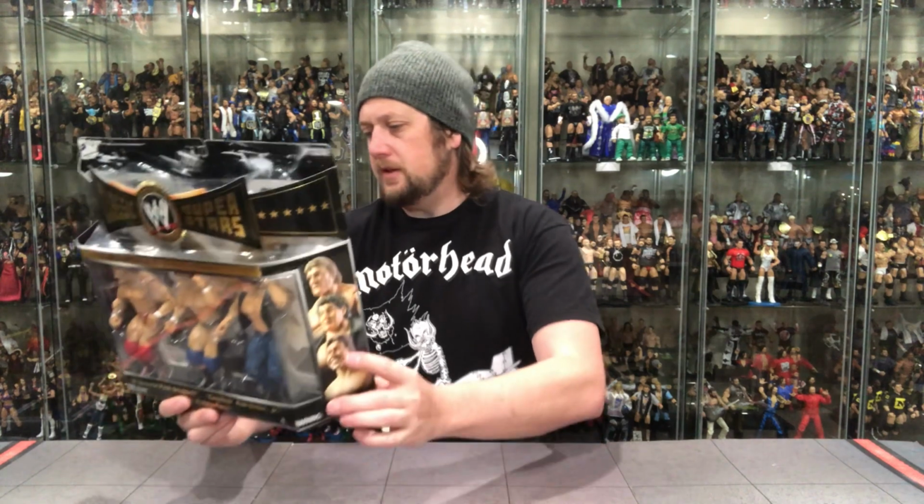Roddy Piper debuted 1972, 231 pounds, 6'1". Finishing move, the sleeper. Titles, WWE Intercontinental Champion, United States Champion, WWE Hall of Fame inductee. Favorite quote, "It's time to pay the piper." So there it is. Like I said, a good set, a great idea in theory. I wish we had a little bit more soft goods and some stuff like that, but beggars can't be choosers. But a solid set.